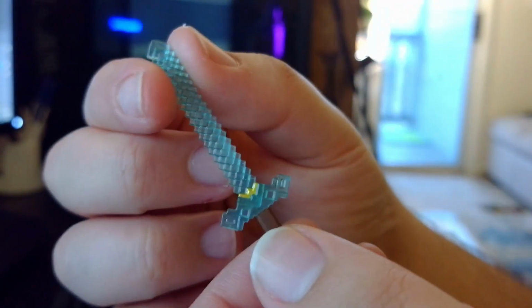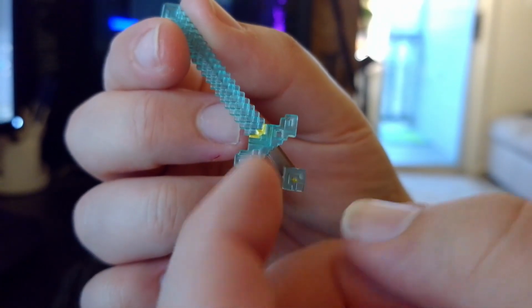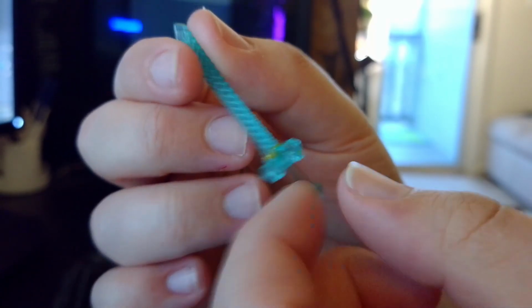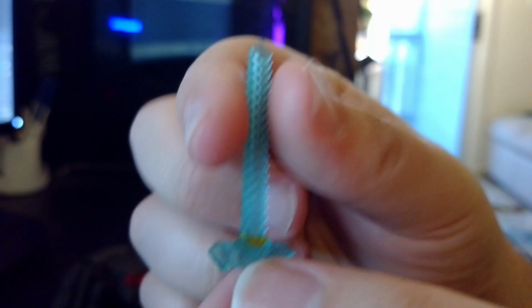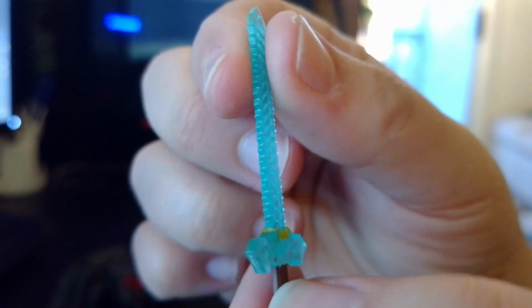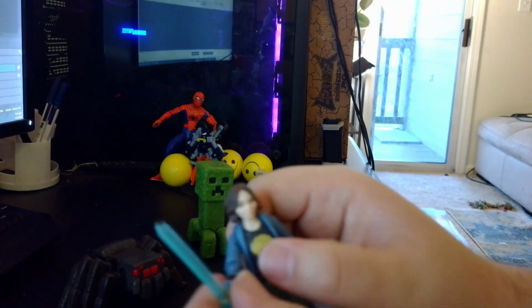I respect it. She comes with the diamond sword, which looks really cool. It's got a bit of gold there. Wow. They really went out of their way here with the little pieces of gold. And it just looks really cool. I really like how they translated the sword into a real-life object. Put the sword in her hand, and yep, fits perfectly. Looks awesome.